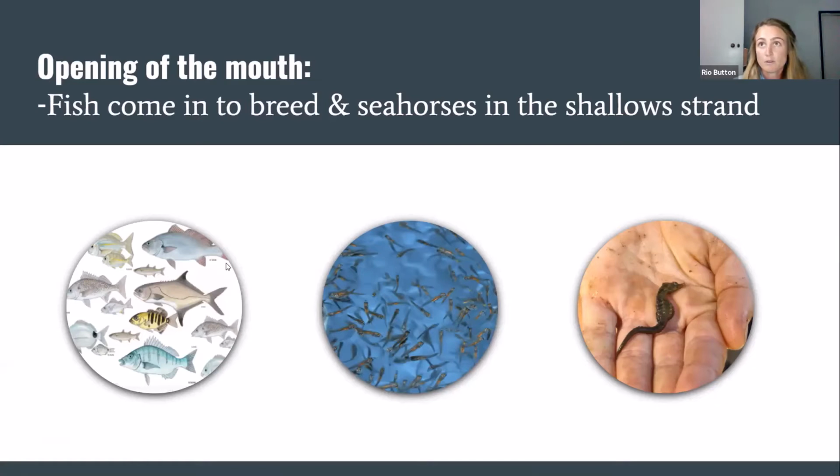Shame. They're not the greatest of swimmers. They've got very small fins, and their upright posture just means they move very, very slowly. What they do is they coil their little tails around aquatic plants, and they're often left stranded with their tails still coiled around the plants.